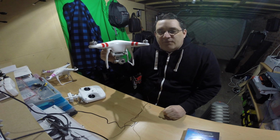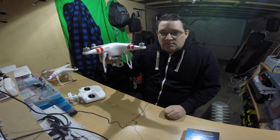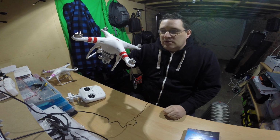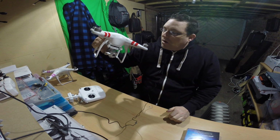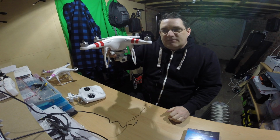I've flown mine at 10 miles an hour winds, and when the winds do hit the Phantom, you do end up having it flying at an angle like this, where the wind's blowing at this angle and I'm actually trying to go the opposite way. I'm in that sort of angle all the time. I can't get it to stay flat.